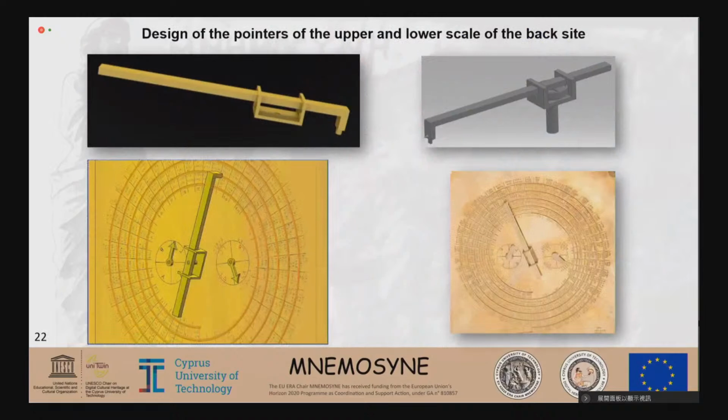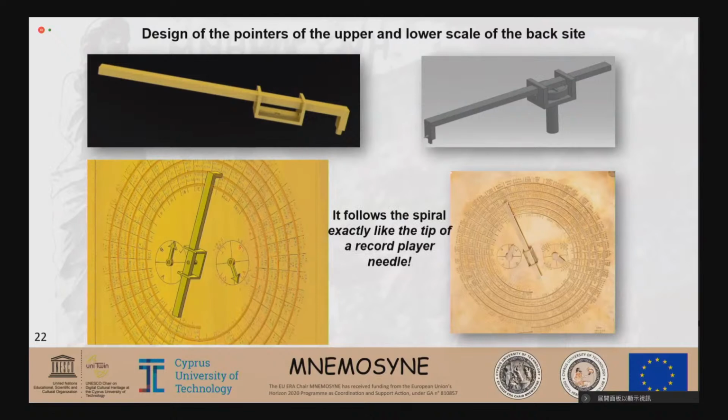Here, we see the Metonic scale in the form of a spiral consisting of 5 turns. But how is the corresponding pointer of the Metonic scale designed? Here we see how we reconstructed the pointer and how it works. It follows the spiral exactly like the tip of a record player needle. The pointer of the eclipses dial is exactly the same.